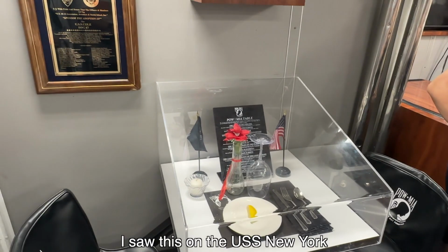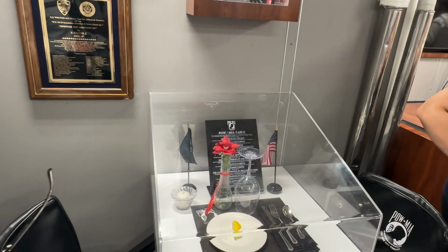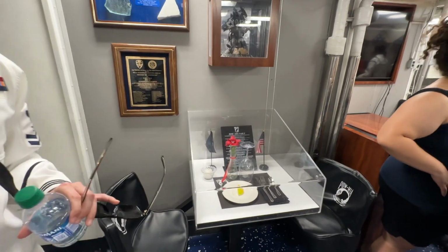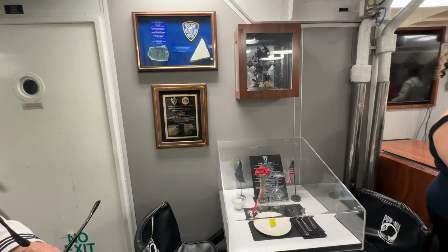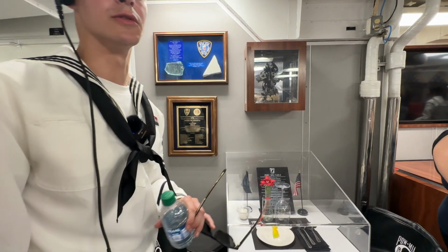I saw this on the USS New York. Does every ship have a prisoner awards section? I'm not too sure actually. I figured the New York would probably have something like that. I haven't been on board the New York. I've only visited a couple. I think the last ship I was on, I didn't see a POW on their mess decks.